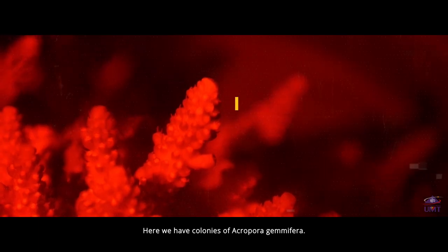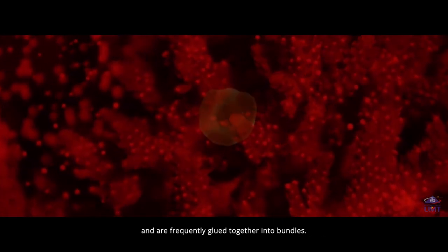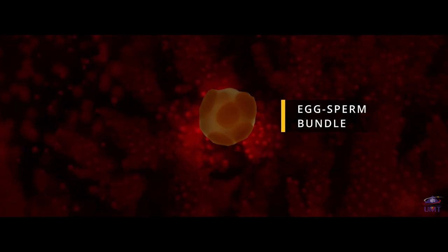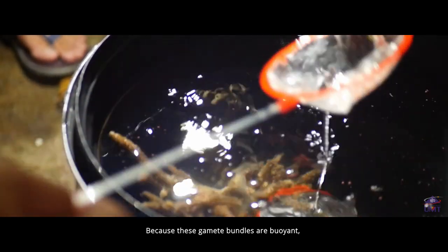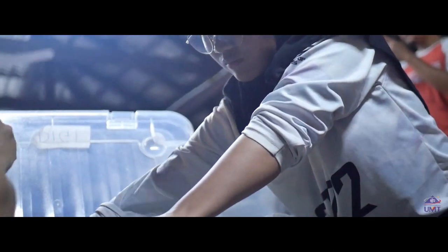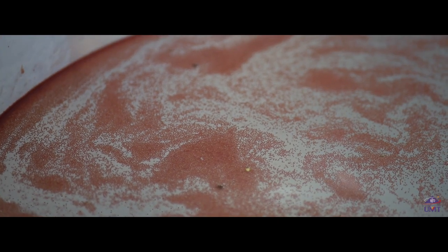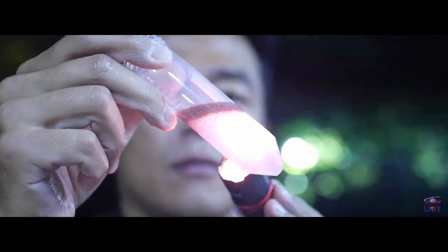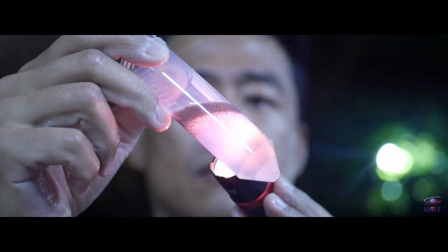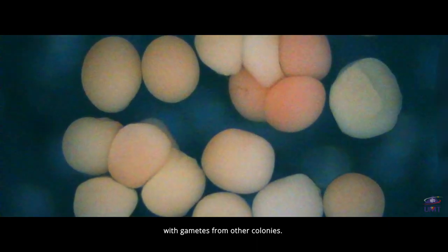Here, we have colonies of Acropora gemifera. Male and female gametes are released by every single polyp and are frequently glued together into bundles. Because these gamete bundles are buoyant, they float to the surface before being transferred to another container. This is where they will be separated and fertilized with gametes from other colonies.